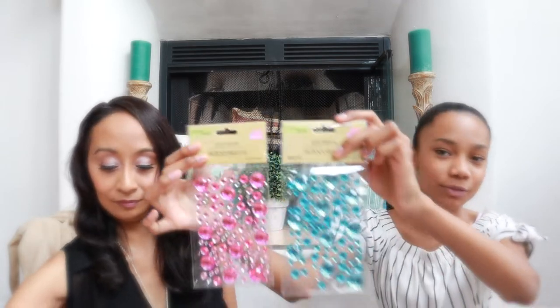And there's also these little gems that we're also going to use for scrapbooking. We've got some pink ones and some blue ones. Alright, let's see.